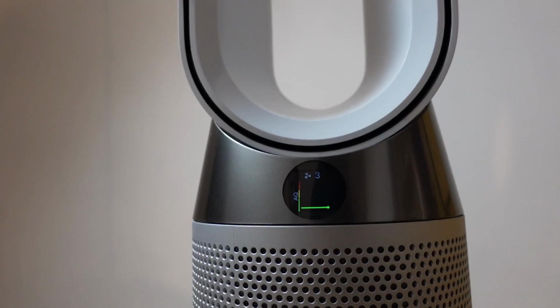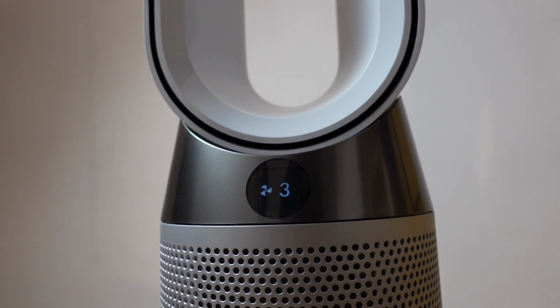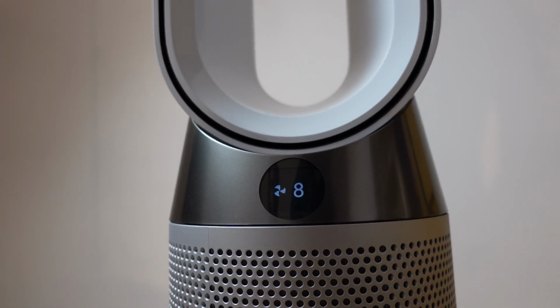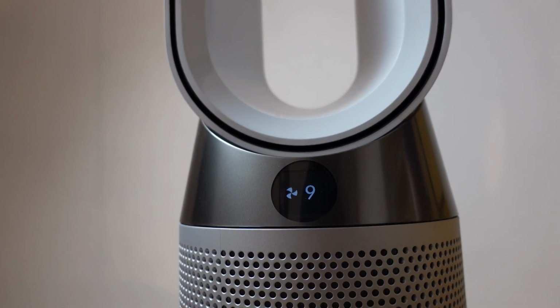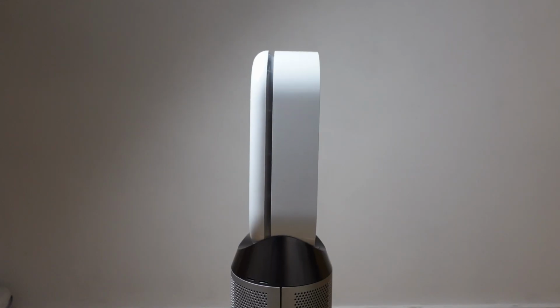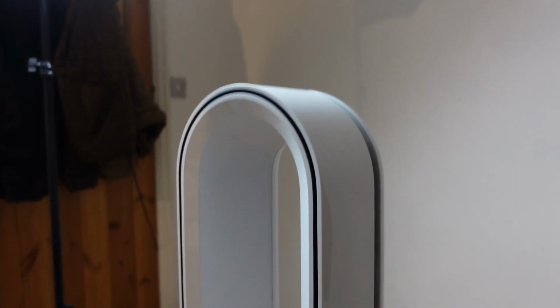Okay, so let's run down these features, right? The air purification system is Hot+Cool, so it does blow warm air as well. So it's versatile, right? It has 10 settings of air, so you can dial in very precisely how you want the air to blow towards you. Personally, I don't think that's necessary, but it's there. Now it also oscillates, so that means it rotates rhythmically, right? That's a pretty cool feature, but let's be honest, it's a very standard feature on basically every fan.